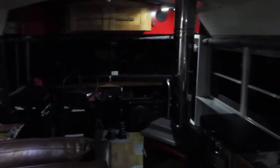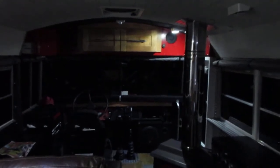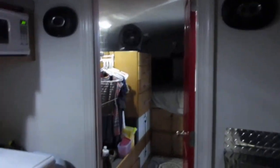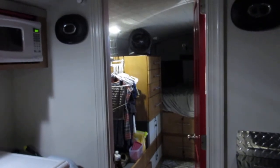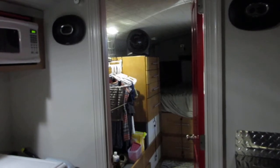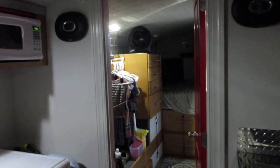So it's about, I'm going to guess it's going to run about 7 hours on 1 gallon of gas. And note that that's also running the fan. I ran that for 4 or maybe 5 hours. So that's 150 watts by itself, just the fan running.